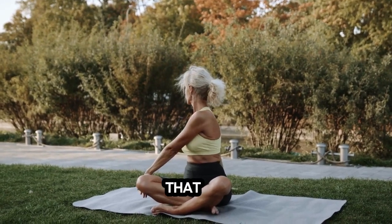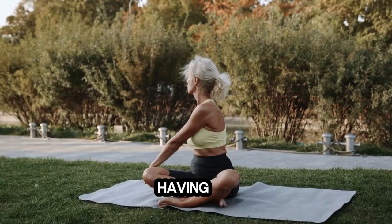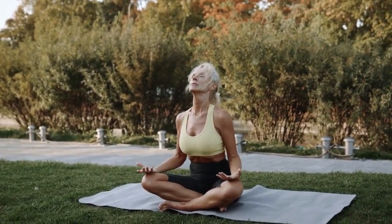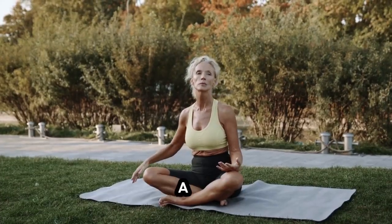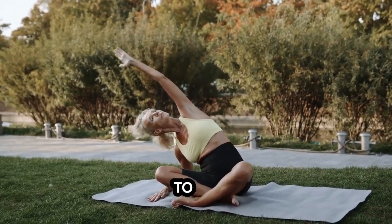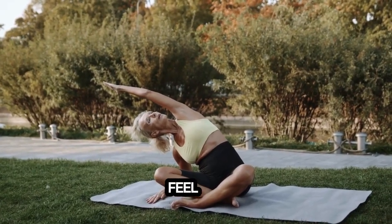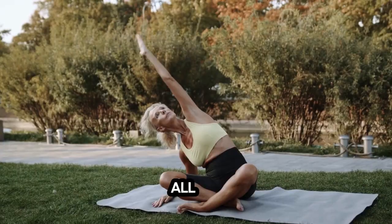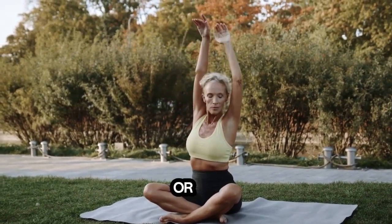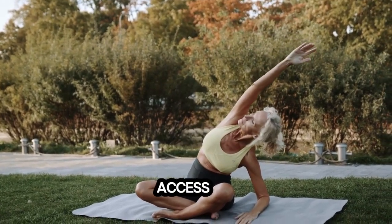The fact that I could try these exercises immediately and potentially feel results without having to carve out extra time or head to the gym was a game changer. I felt hopeful, even if a little wary. The promise seemed straightforward, almost too good to be true, but the fact that it only involved exercises made it feel safe, and best of all, natural. Plus, I didn't have to commit to anything long-term or expensive. It was simply a one-time purchase with instant access.